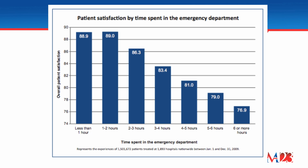This visual demonstrates the ways in which patient satisfaction is clearly impacted by time spent in the emergency department. However, on the next slide, we'll see how communication with patients is even more important.